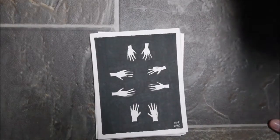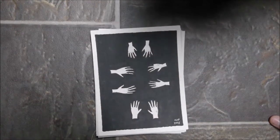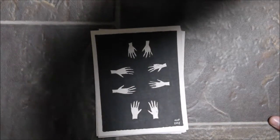This one was Seance. I was kind of stumped on what to do for Seance, so I just did the hands in the darkness. I like the idea of this one. I think it could use some work.